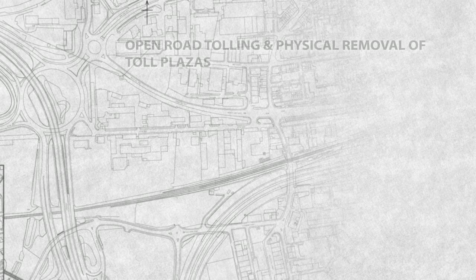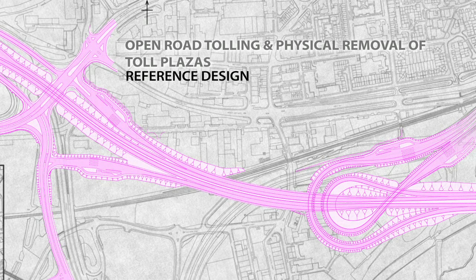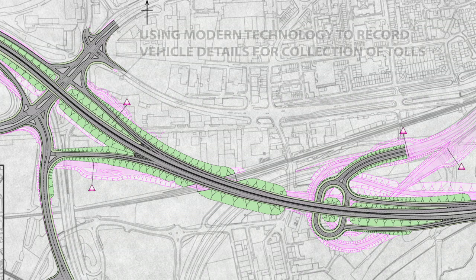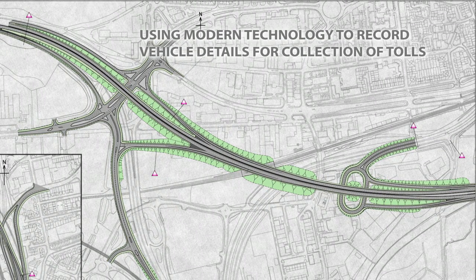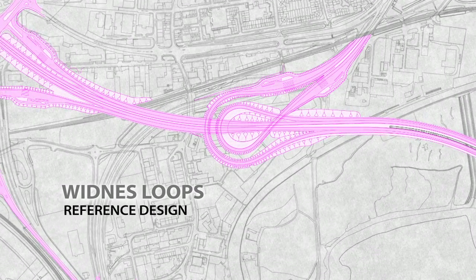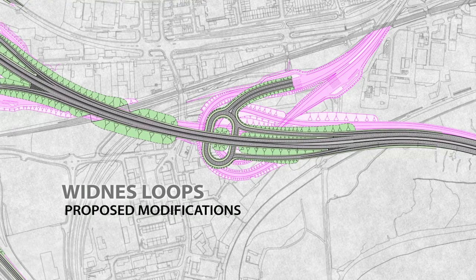We're going to be removing the toll plazas. So there's 4 toll plazas that will be taken away. That means we'll be able to reduce the land take and narrow the road. That will also help in terms of free flow of traffic for motorists using the new Mersey Gateway and Silver Jubilee. It also enables us to remove the Widnes loops and put a traditional roundabout in, which again should make it easier for traffic moving from the A557 along the Widnes Eastern bypass.